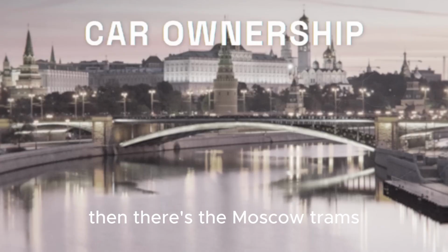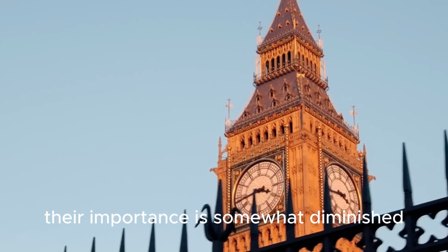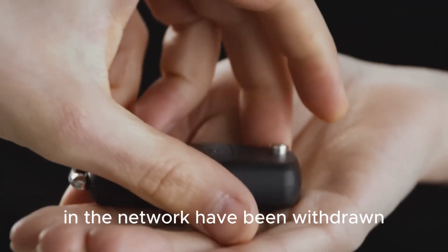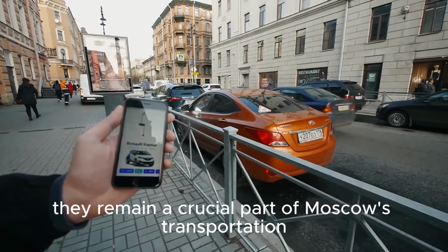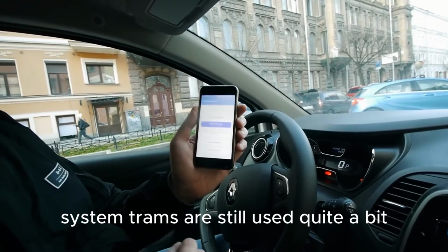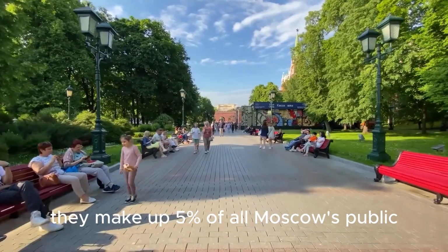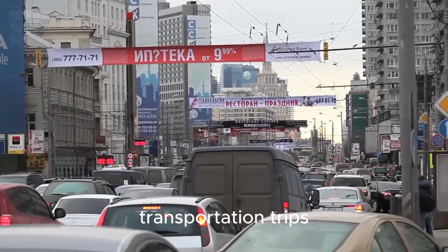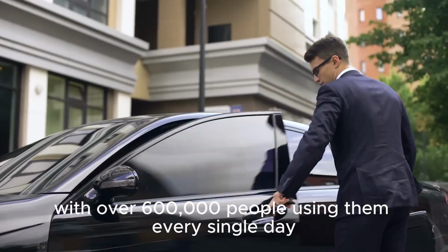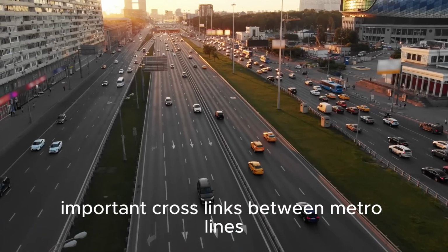Then there's the Moscow trams. This is a map of them, though their importance is somewhat diminished with the rise of the metro, meaning many vital connections in the network have been withdrawn. They remain a crucial part of Moscow's transportation system. Trams are still used quite a bit. Don't get me wrong, they make up 5% of all Moscow's public transportation trips, with over 600,000 people using them every single day. It's just not what it was, but they still provide important cross-links between metro lines.